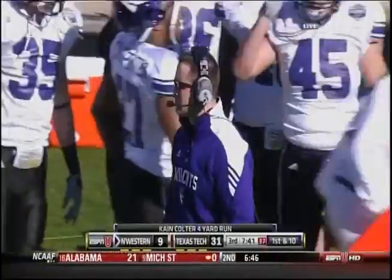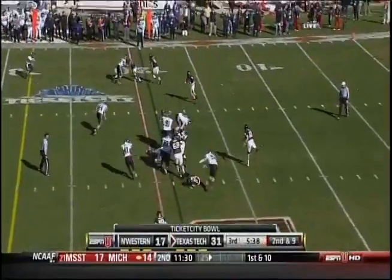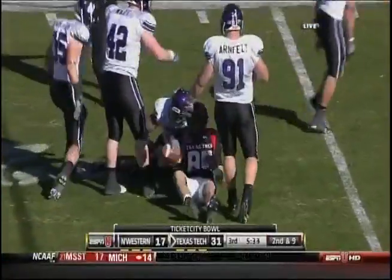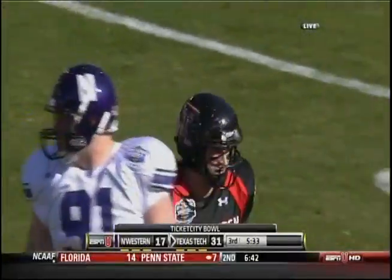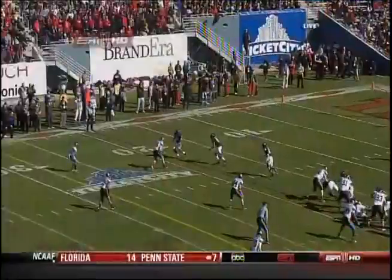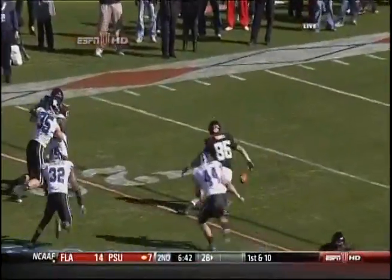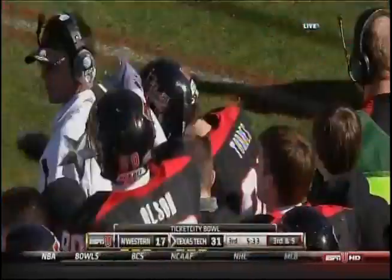Texas Tech. Number one all-time in kick return yards at Texas Tech. And the ball dropped. It was caught by Torres. Now they're saying incomplete. Remember that possession. So it's third down and long. Big play here for Northwestern's defense. That's, to me, that's a catch. That's a catch and a fumble. It looked like he had possession.